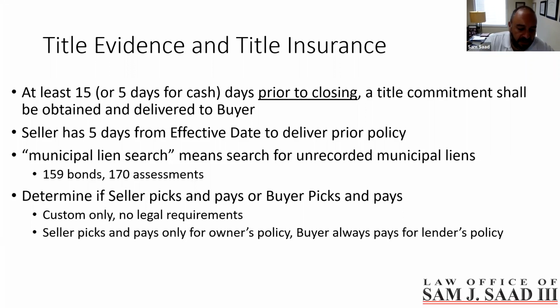And then you have to figure out who picks and who pays for title insurance. I want to point out that this contract, this is by custom. There are no legal requirements. Obviously, you want the best deal for your customer. So don't feel obligated because you're in Collier County to pick that the buyer pays for title or seller pays for title in Lee County. Note though that the buyer always pays for the buyer's lender's policy.